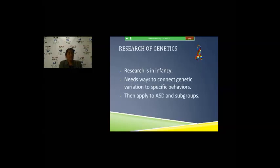But it's still in its infancy, and the main way that we're going to be able to find a cure is if we know ways to connect the genetic findings with the behaviors, and then it would help us find the cure and also appropriate treatment. And if we do that, then we can apply it to the different subgroups.